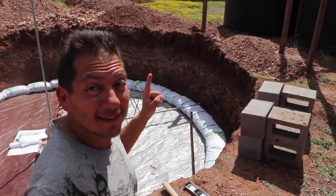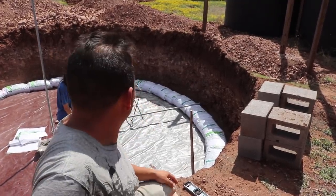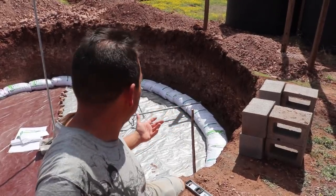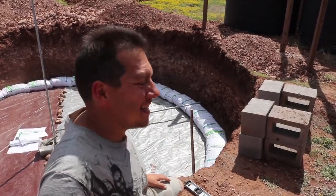So Jessica just placed the last of our bags. It was a smaller than average bag. What did you put, maybe like a half bag? Yeah. So just half filled with dirt, put that in place, and then everything's looking nice and tight.